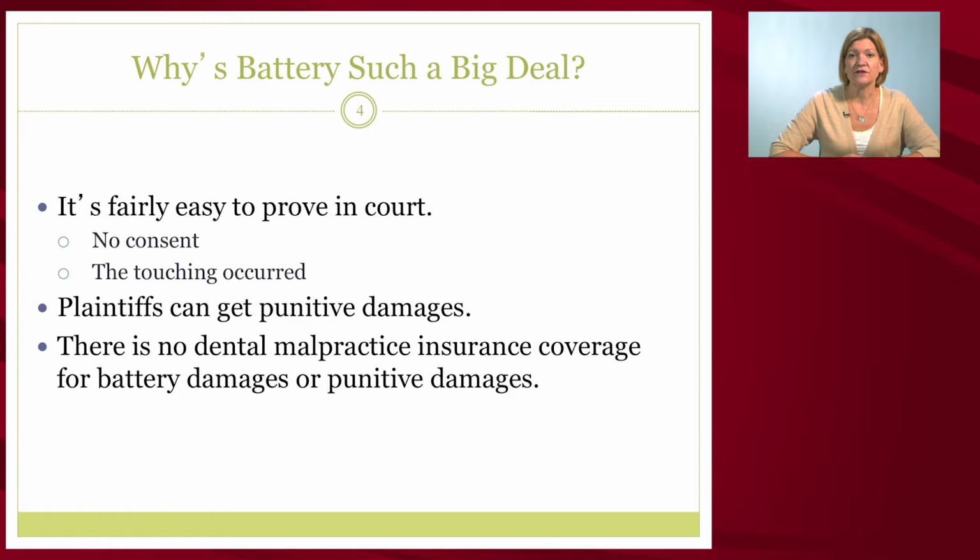If the cause of action for battery survives a summary judgment or dismissal, it will be fairly easy for the plaintiff to prove the case, because the plaintiff only has to show, one, that there was no consent, and two, that the touching occurred. No expert witnesses are required in a battery based on lack of consent.